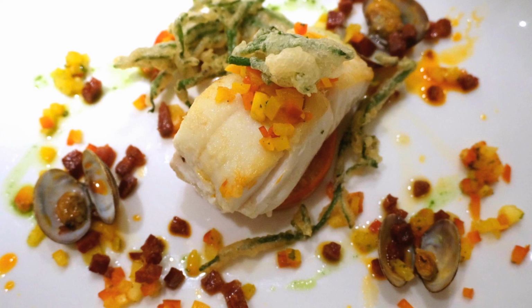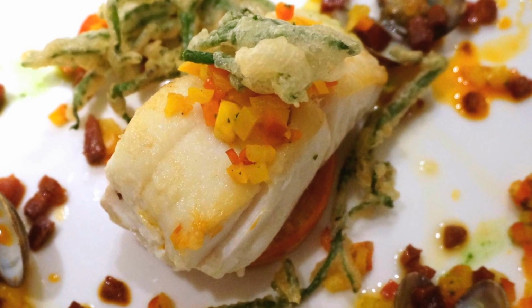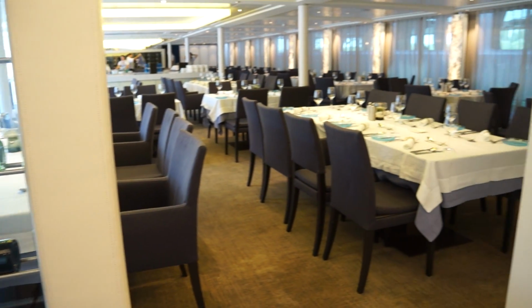Colorful in presentation, very tasty, and it's always locally inspired. That's always fantastic. And even during lunch and dinner, house wines and house beers as well as soft drinks are included. So that's a nice benefit to have on board Viking River Cruises.